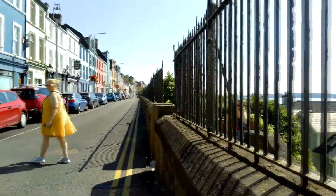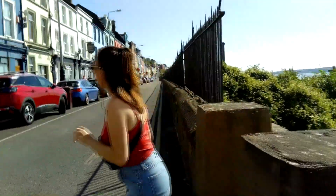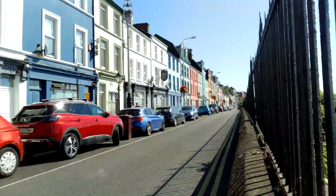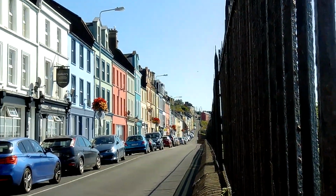Okay, is this the deck of cards? I don't know. What's that little plaque say right there? Look at all the colorful places down this street.